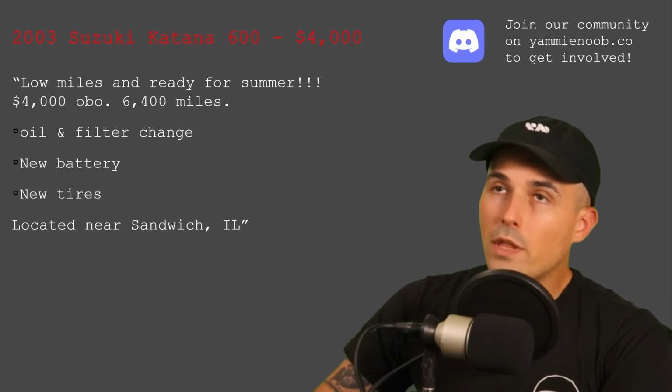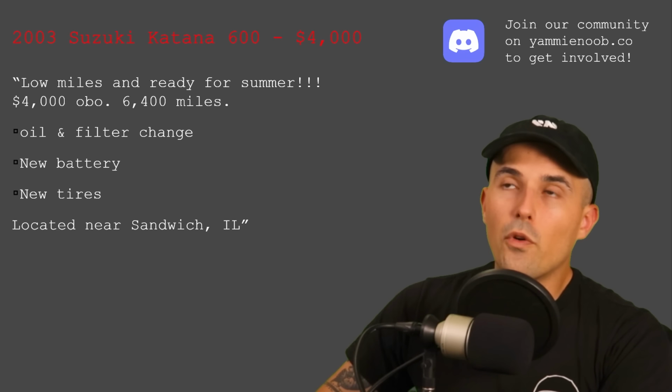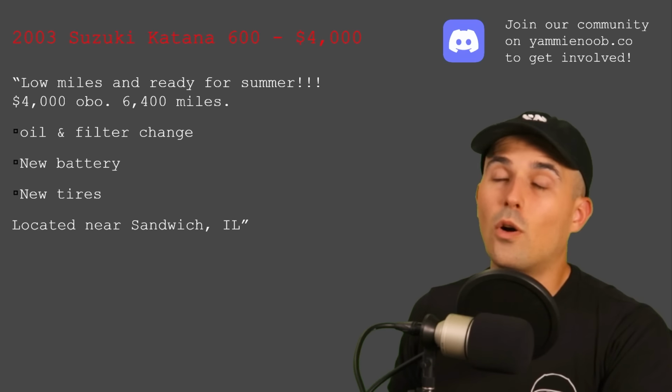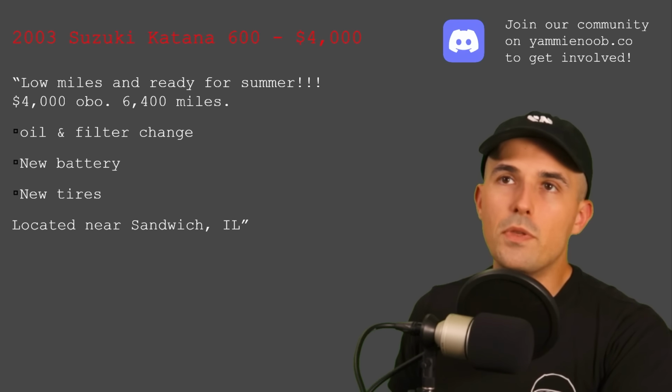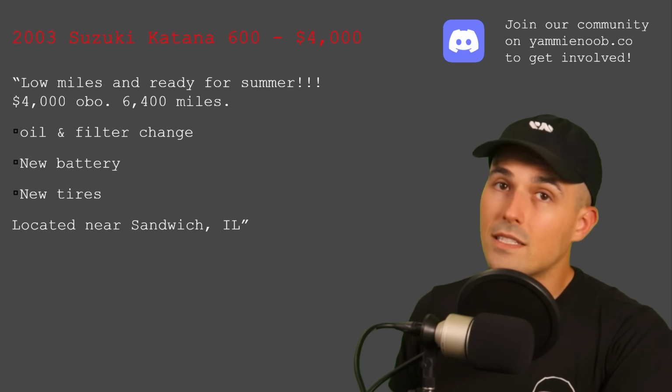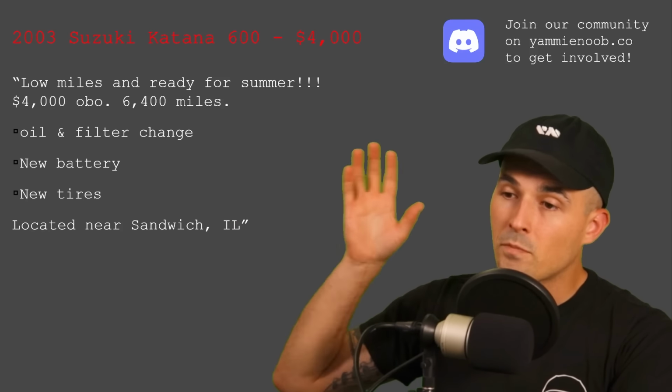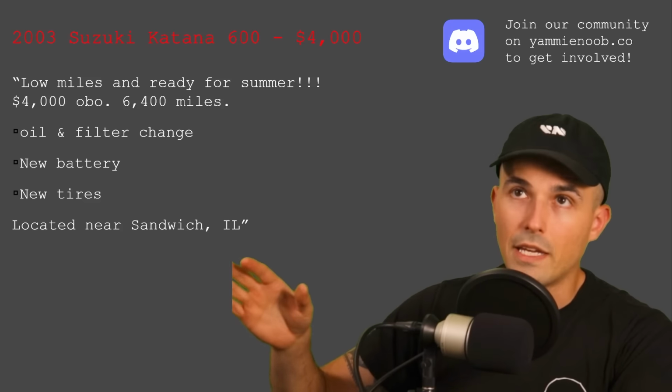All right, up next, 2003 Suzuki Katana 600, $4,000. I'm a little worried to take a look at this one because Katanas are almost always just the most wretched, abused things. And $4,000, I'm like, okay, either it's the most perfect Katana I've ever seen, or it's someone living in Delulu land. So let's see.